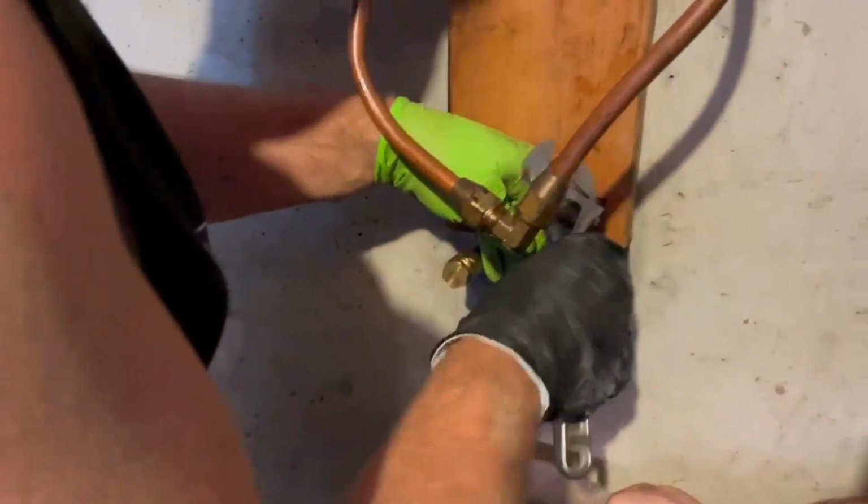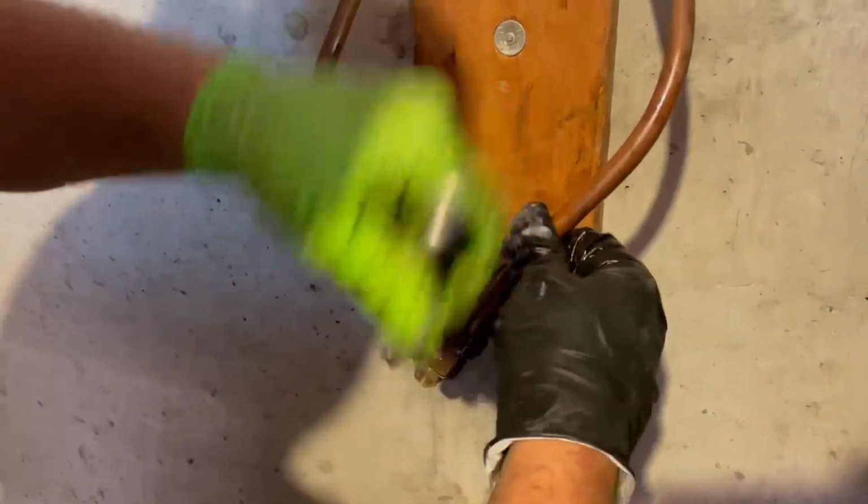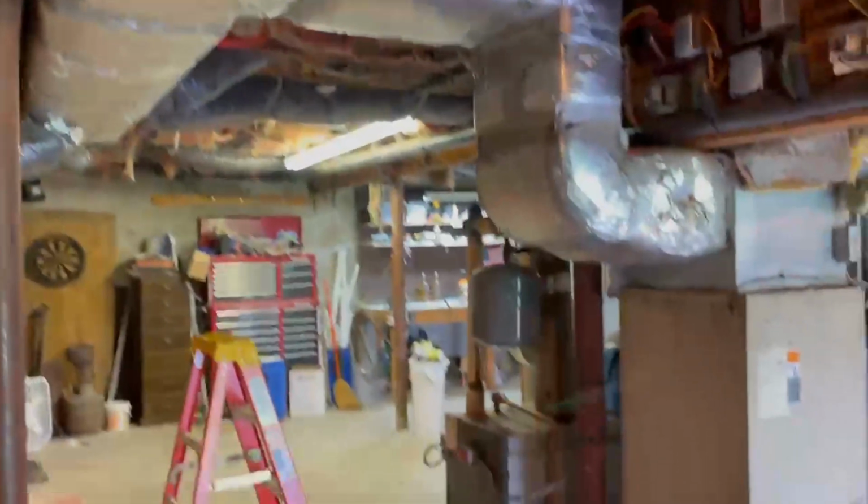So these are the old lines actually that come in from the underground tank. We're disconnecting those. Craig's flare capping the part that came in, then he tied those 2 together. Pretty smart, so that nothing leaks out while we continue to work and dismantle it. That's all got to come back out.